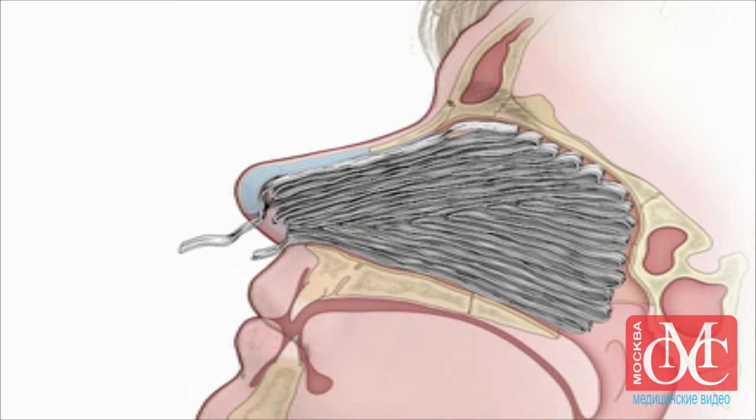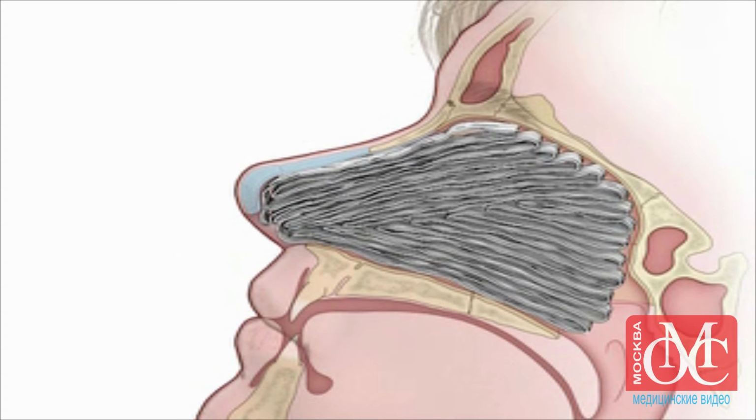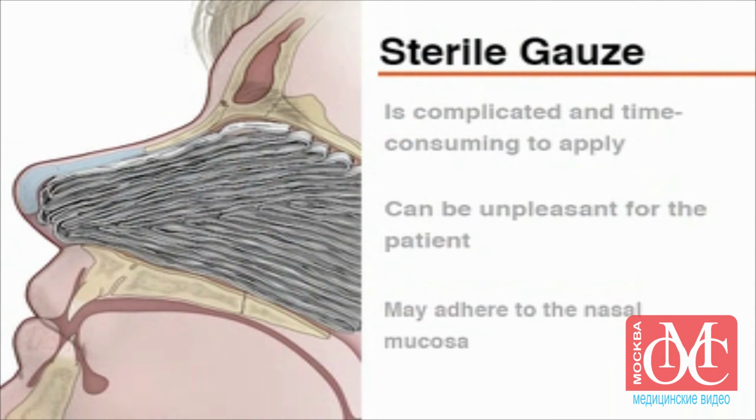Once you have completed packing the gauze, it will fill the nasal cavity and should prevent the reaccumulation of the hematoma. The use of one uninterrupted strip prevents any packing material from being left in the nasal cavities during removal. Gauze packing is time-consuming to apply and can be unpleasant for the patient because it is uncomfortable and because packing material can adhere to the nasal mucosa, complicating removal.